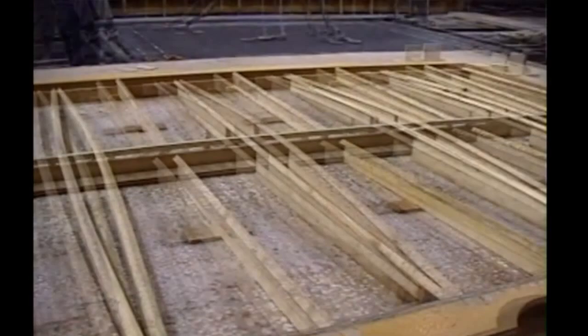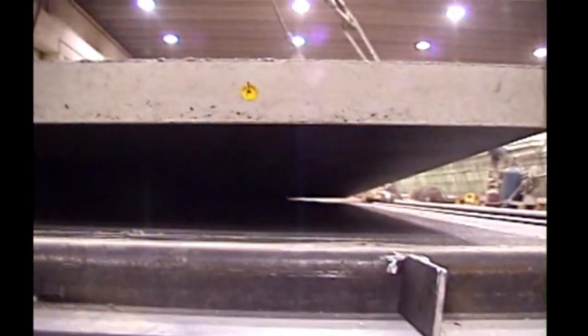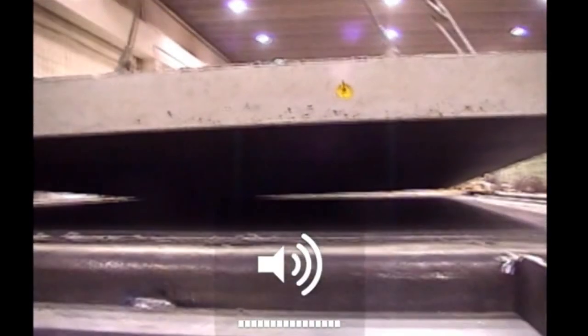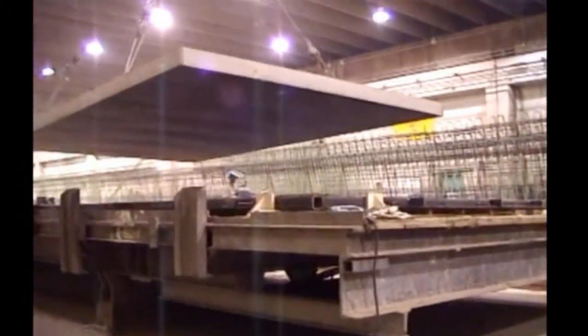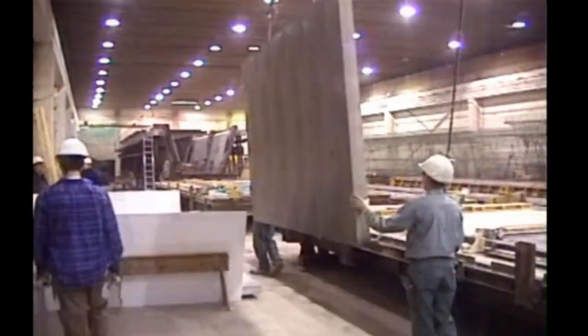We'll just go a little bit more on this. You see now we've subdivided the supports into many smaller supports. Okay, let's leave this and move on.